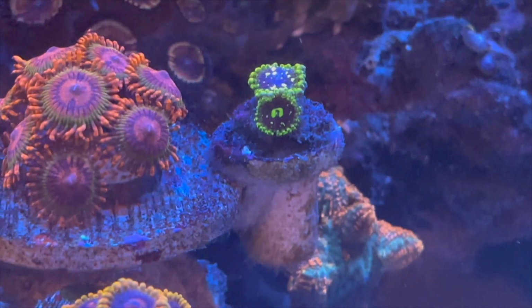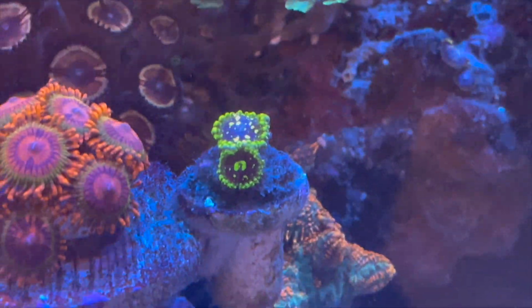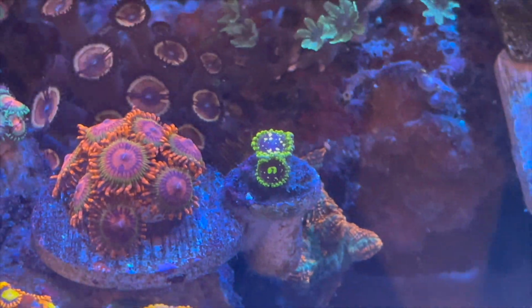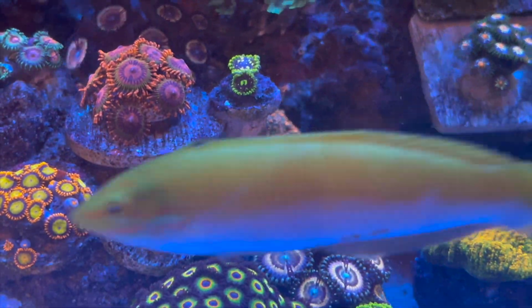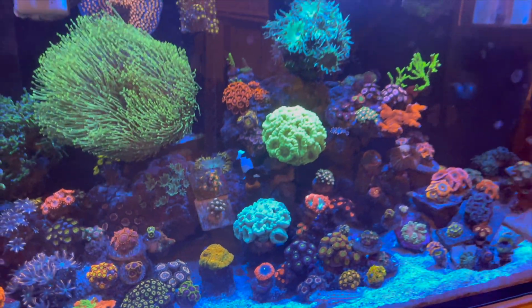Now guys, the key to trying to avoid this as much as possible is make sure your parameters are in check. Zoanthids don't like super clean water. Also, dust your zoas. I dust my zoas every other day lightly to make sure there's no detritus, make sure no one's picking on them, and Astrea snails.